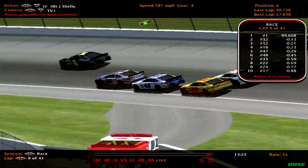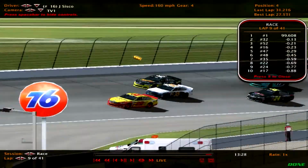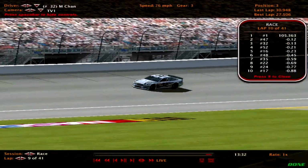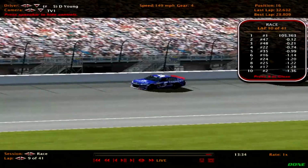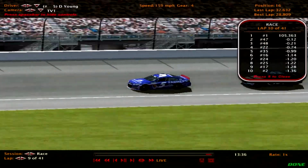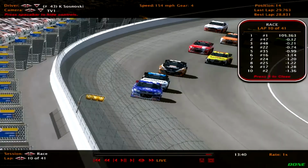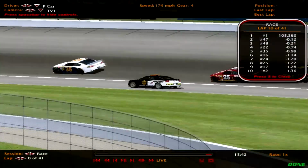Taking second there. Oh no! Earnhardt Jr., he just got turned by Maxwell Chan. Oh, Maxwell, what have you done? Actually, it could have been Earnhardt. Remember, he caused the first wreck. Yeah. Maxwell Chan's gonna go into the pits, sadly. Caution out. Yes, it is. Caution is out. Who is now winning?